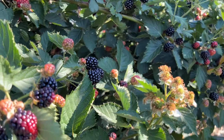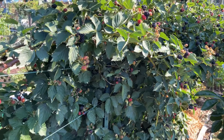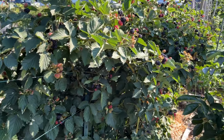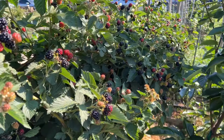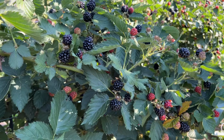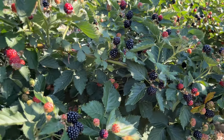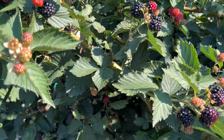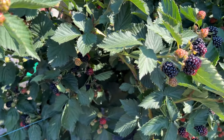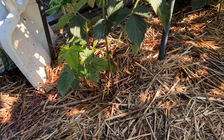I've been picking these about a week, so just first week of June I started to get my first couple, and now they're sort of in full swing. This is 5 plants in this row. I'm gonna say it's about a 15-foot long row, so 3 feet to the plant. Too tight. It's actually the middle one died out and I've replaced it, and you can see that little plant coming up.